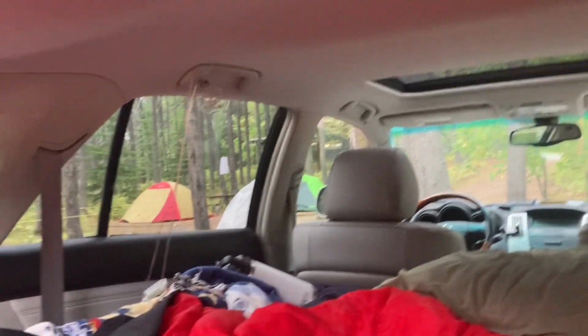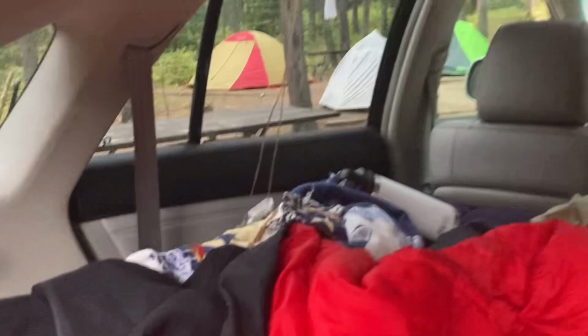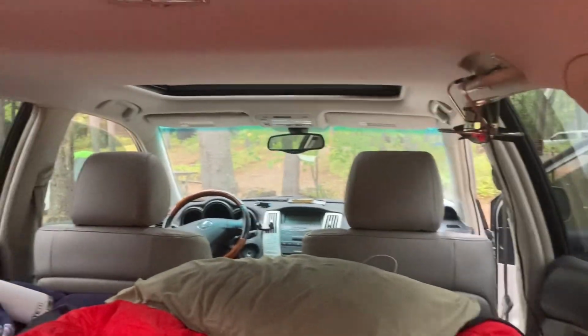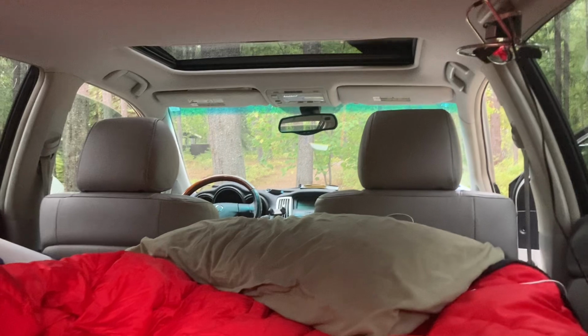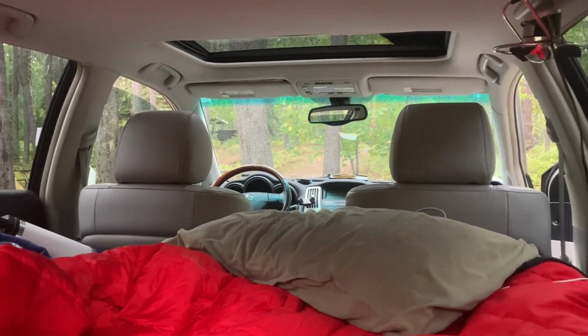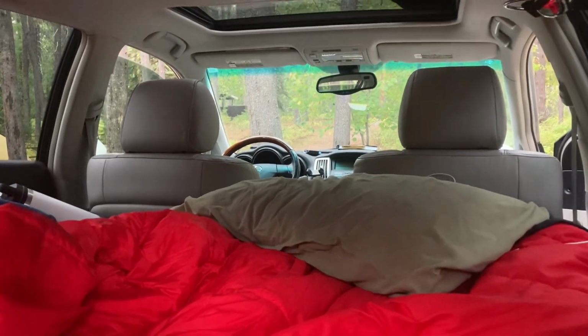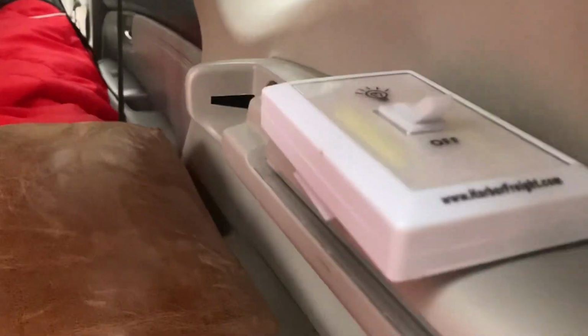And then inside here, I don't know if you can see right there, but I got these little string lights. And then over here, I got a USB powered fan. And then I can actually see out of the sunroof. And what I do is I actually put my phone up there and I just watch downloaded TV shows and movies and stuff. I got a little light over here.